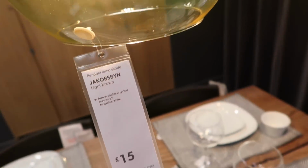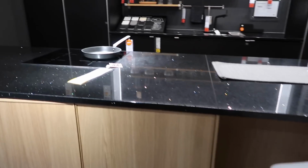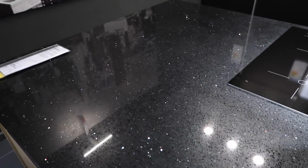What I do is I go around and I take pictures on my phone of these things so I know where to find them. Has anyone been watching long enough to remember my old house and my old kitchen that had worktops like this? Sparkly and gorgeous.